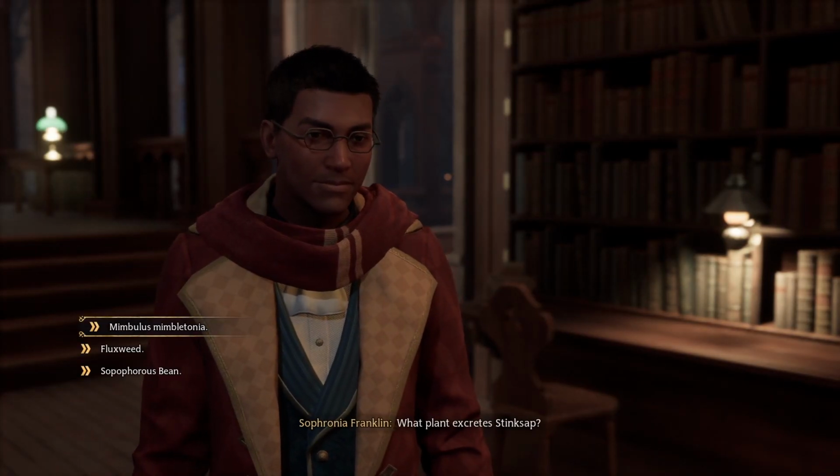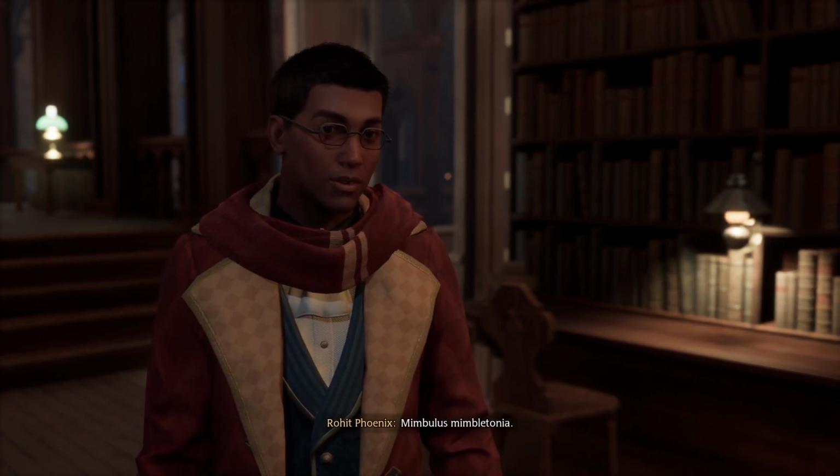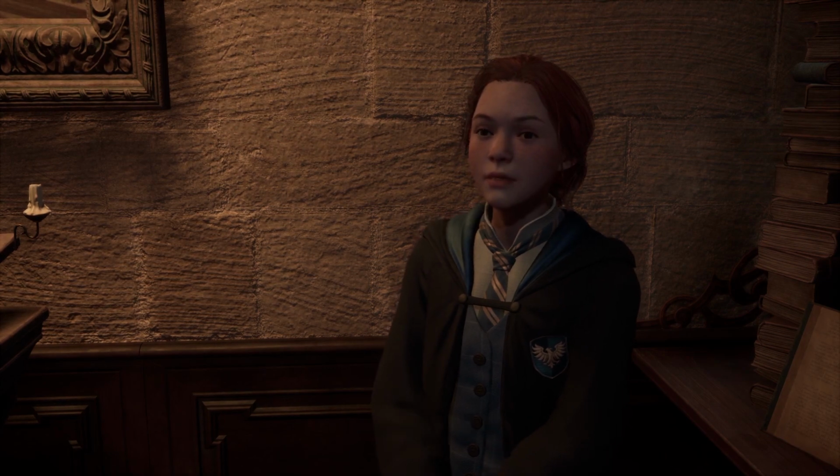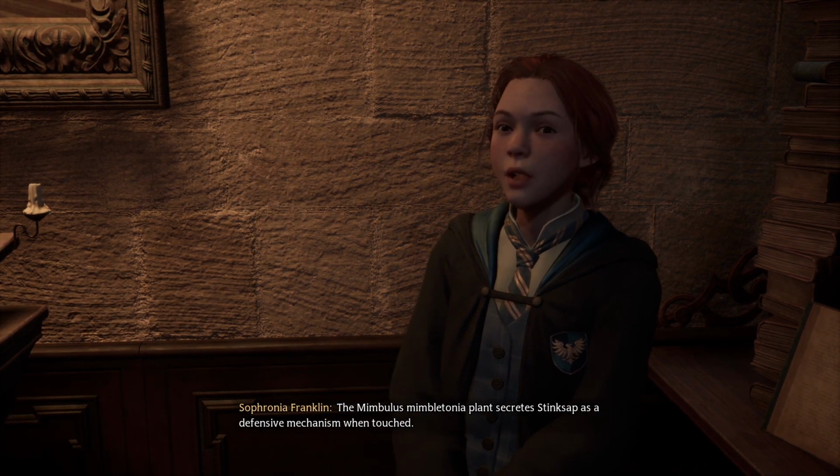What is a form of plant that excretes stink sap? I think I know this. Isn't it Mimbulus Mimbletonia? Correct! The Mimbulus Mimbletonia plant secretes stink sap as a defensive mechanism when touched.